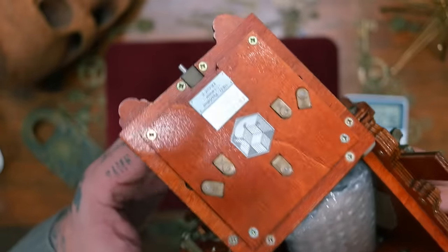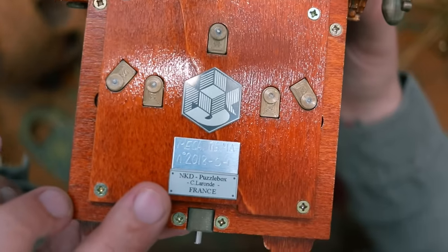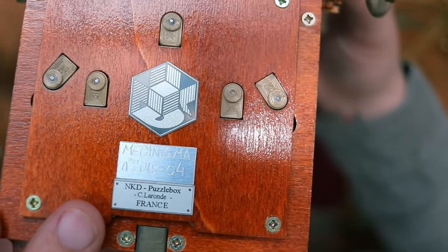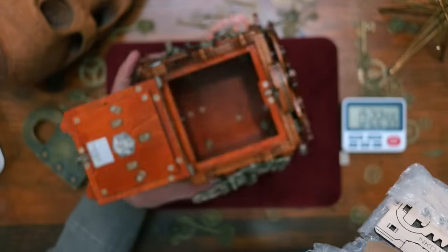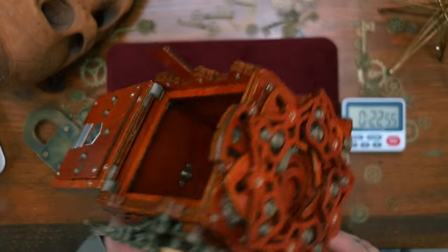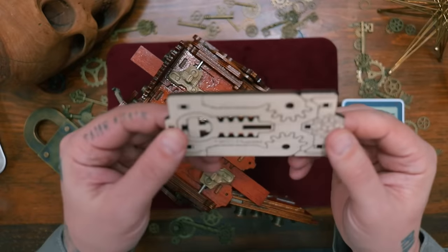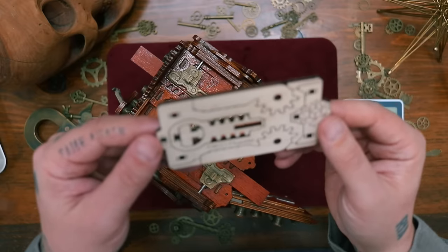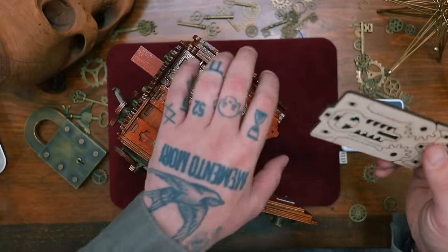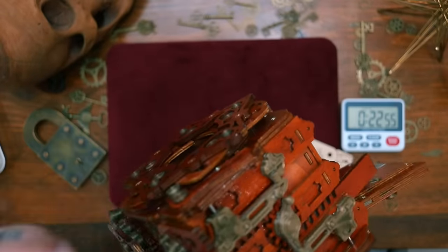Wow! Look at this! NKD puzzle Mechanigma. And then inside we've got a little gift. There's like no right way to set this in. NKD puzzle, I guess it's a key. I'm guessing it's a key? What's this key for? No, it's for nothing, there's no keyhole anywhere.